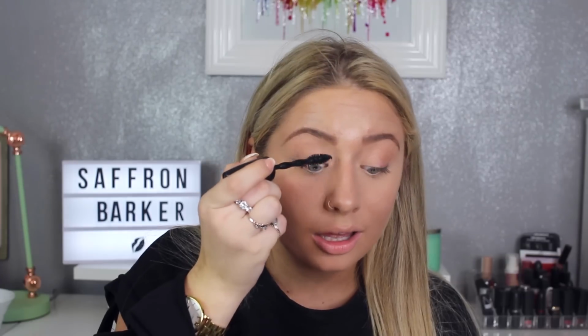I'm not going to go in with any liner, but if you do want your eyelashes to look a little bit more full, what I do is apply a little bit of eyeliner just at the bottom of your eye, because then it doesn't really look like you've got eyeliner on, and it also makes your lashes look a little bit thicker. So that is another option if you don't have very long eyelashes.